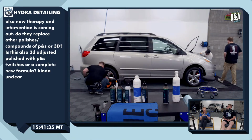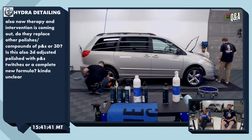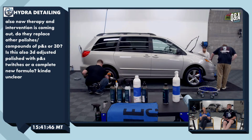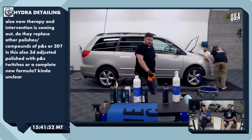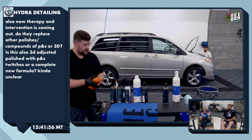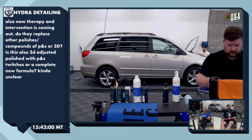So to everyone out there that says 3D One and Rehab are the same, they could not be more different. And then same with, I think, is it called 510 and 520 or something like that? Totally different delivery systems. These are Dave's ground up, totally new formulas with 3D abrasive technology in them. But they're not even close to the same when you use them. Gotcha. Okay. Cool.